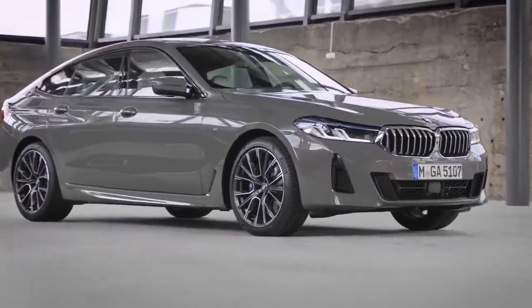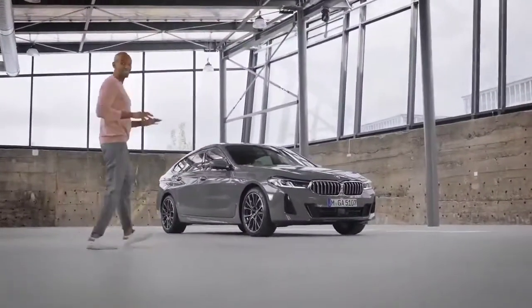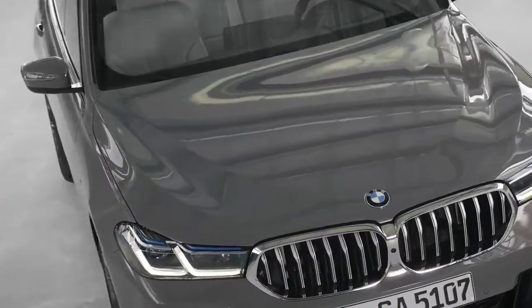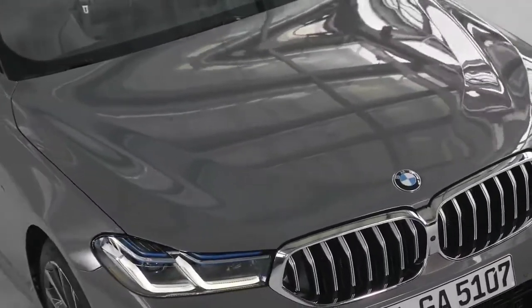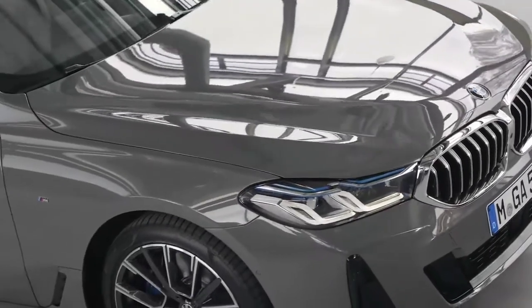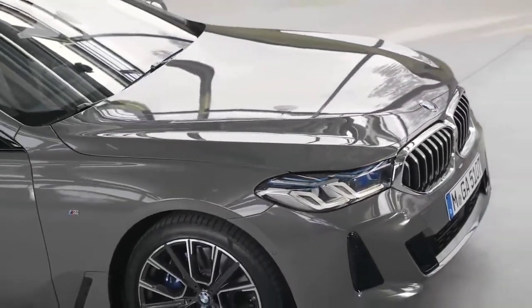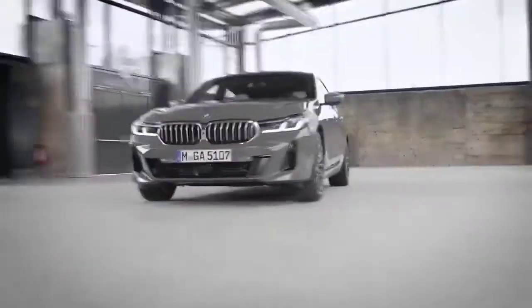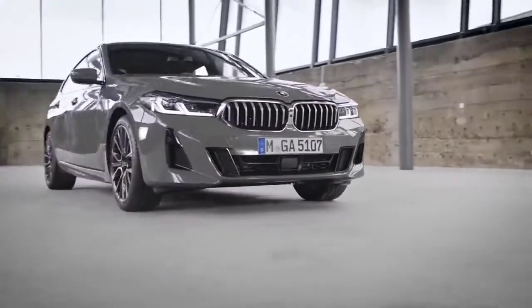Here we are, in the midst of the action, the design concept. Now, the model you see here is the BMW 640i xDrive with M Sport package in Bernina Gray Amber Effect Metallic, which is one of 7 new exterior colors. Right from the start, you can see that the front has received a proper update. The design is completely self-contained.